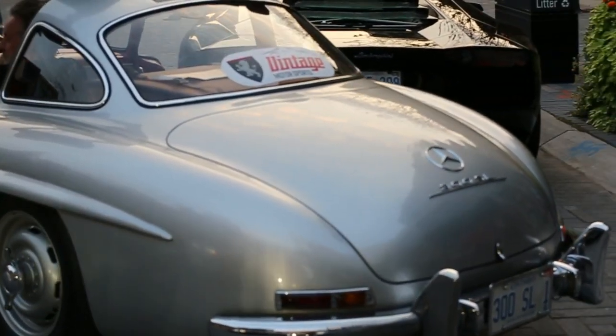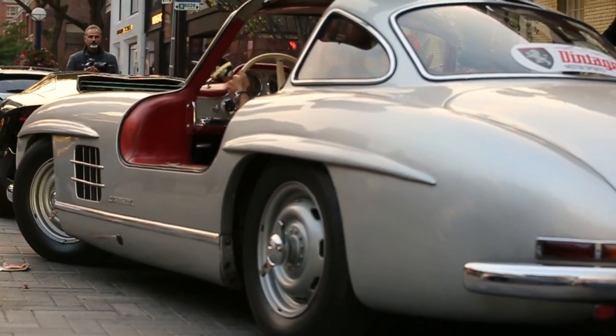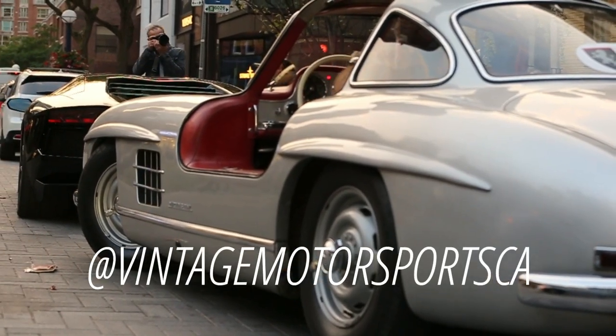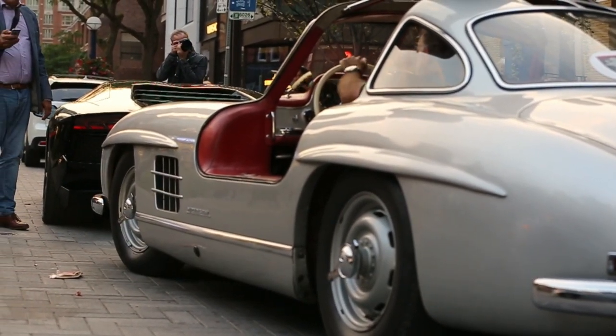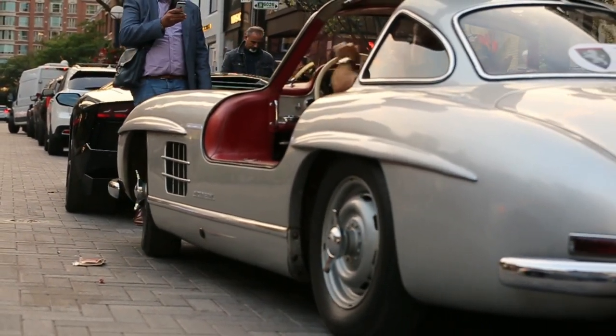I never thought in a million years I would see this. And he had the F40 too at the track event. This is crazy. This is unbelievable. 300 Mercedes SL. I'm in shock. I thought I'd never see one on the road. Saw the Roadster this summer, but I've never seen a coupe on the road.